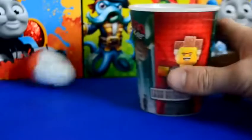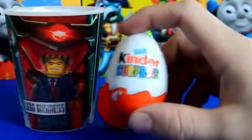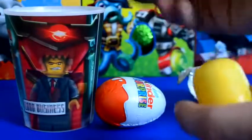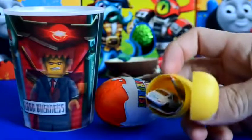So let's take a look at the two Kinder Surprise eggs we're going to look at today, and let's take a look in our first surprise egg. And we have a lot of chocolate in two eggs. I don't eat it all at once myself, I just eat half now, maybe half later or something. You've got to get your nutrition from food and stuff. But let's see what we get in our first surprise egg.